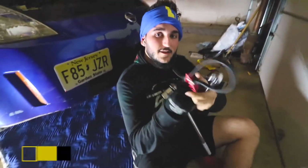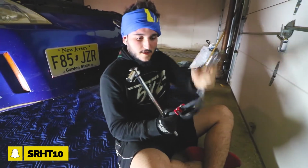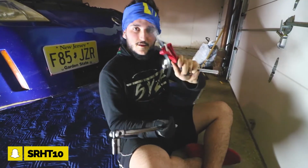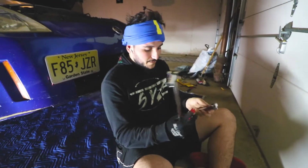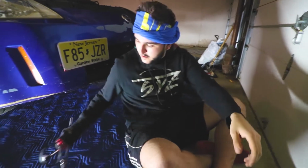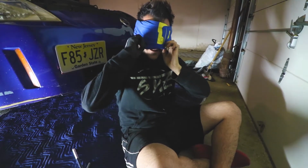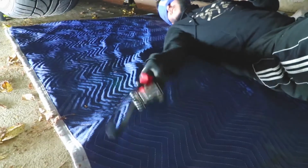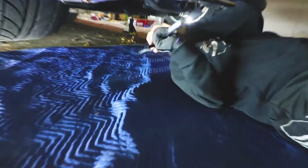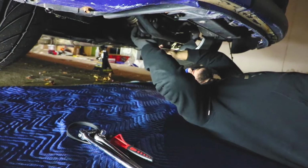Got all the tools I need. 14 mil breaker bar. This ratchet. This is for my oil filter. Take it out. I'm going underneath. I'm gonna carry these with me so I know what's what. And 3, 2. Okay. My tools can stay here. Okay.